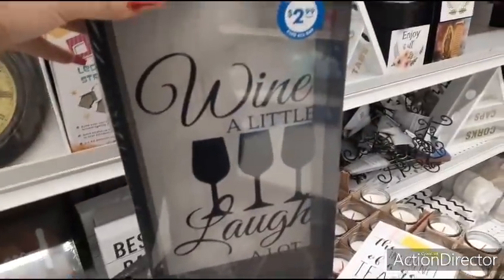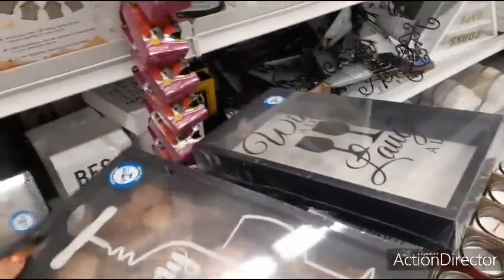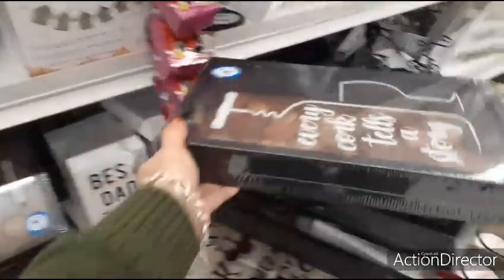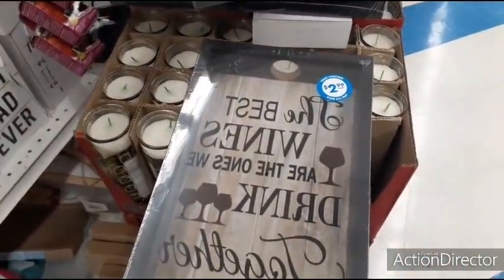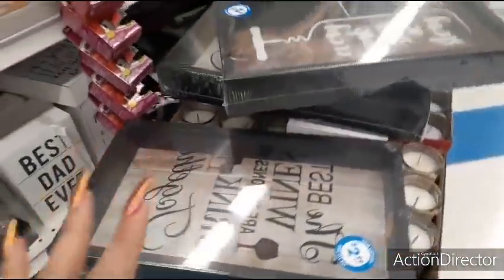Wine a little, laugh a lot, $2.99. Every cork tells a story. And let me see, this one is backwards. The best wine are the ones we drink together. So those are the three that I'm seeing.